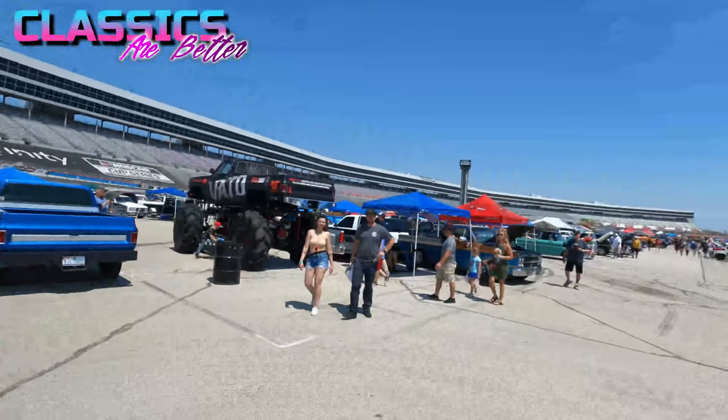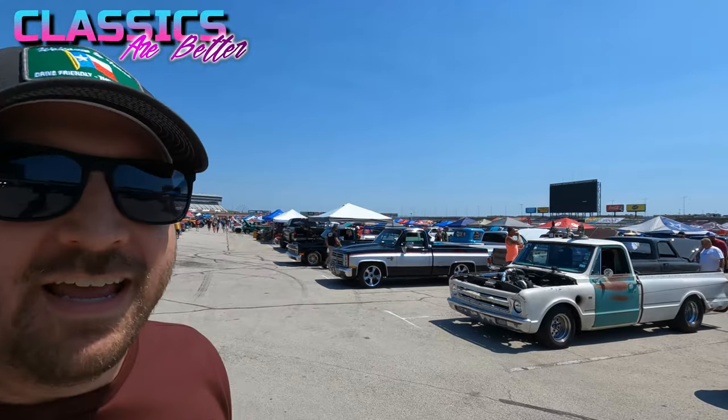Alright y'all, so welcome to the C10 Nationals out at Texas Motor Speedway. Sorry for the noise, there's crazy NASCARs driving all around me, but the turnout today is awesome y'all, so check this out. It is just trucks and trucks and trucks, it's awesome, let's start exploring.